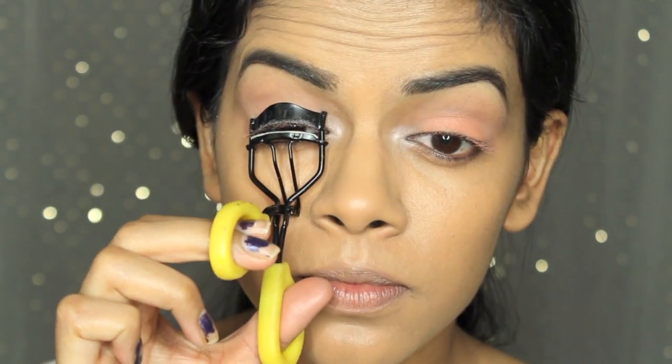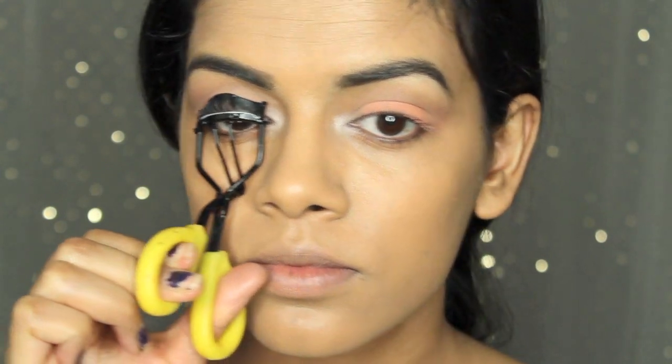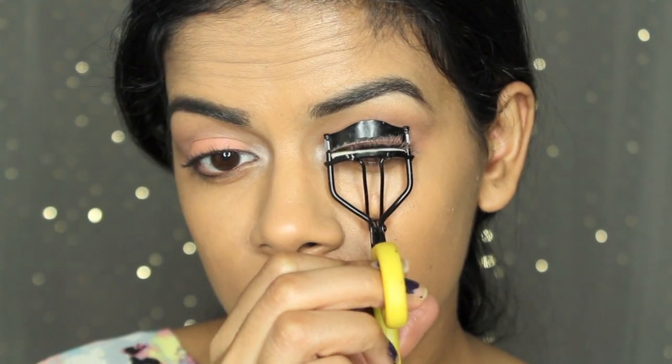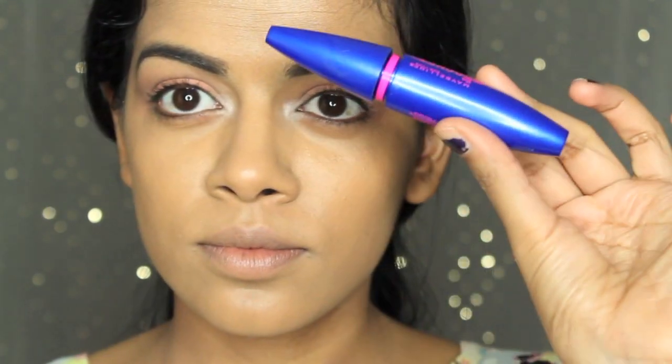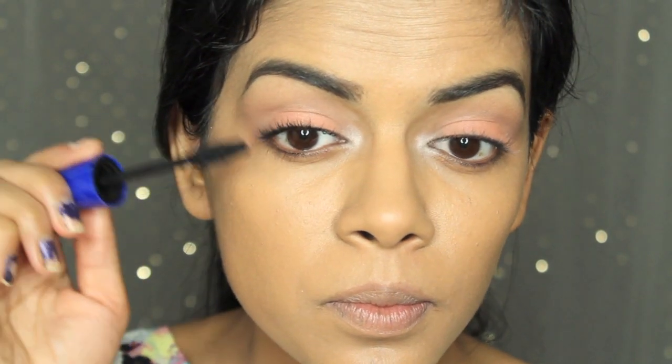And then I'm going to curl my lashes. Normally, I curl my lashes afterwards, but because I'm going to apply a lot of mascara, it would look crazy and just way too curled. So first, I'm going to apply Maybelline's Rocket Volume Mascara, and this is going to add length and actually curl my lashes just a little bit. So I'm adding a few coats of that onto my lashes.